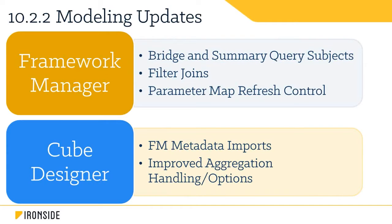10.2.2 modeling updates in Framework Manager. If you've been an FM person and done modeling, there can be certain business challenges hard to overcome. And sometimes the way that we have to do some of the joins can decrease performance. So in Framework Manager, we have a bridge and summary query subjects capability, so that in snowflake situations, you can consolidate into a query subject that acts as a virtual table a little bit more easily. Also being able to put joins on filters, or filters on joins rather, to increase performance rather than pulling the entire table out. Another thing that's really nice is parameter maps.